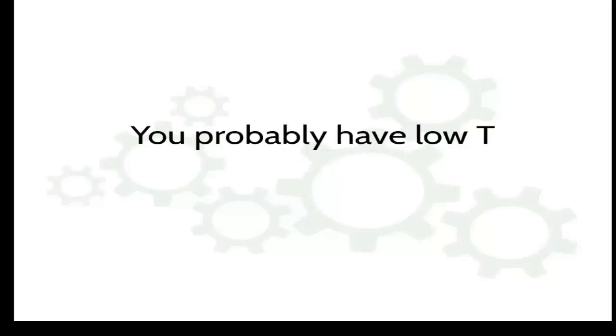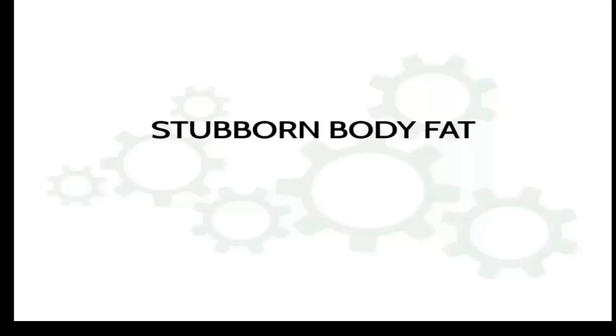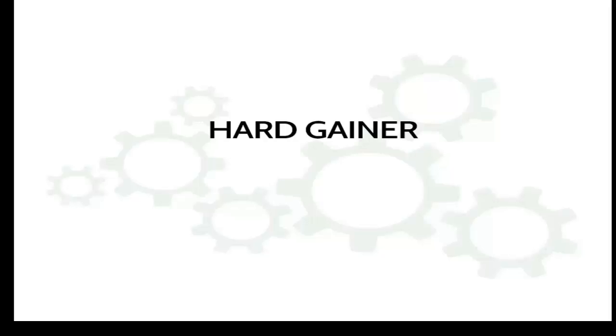Now, normally when I talk to people about low T, I need to list out all the symptoms like depression, low sex drive, stubborn body fat that just won't go away, and also extreme difficulty gaining muscle mass. But quite frankly, you're already here for a reason. Telling you what you already know, what you're living on a daily basis, is kind of like preaching to the choir.